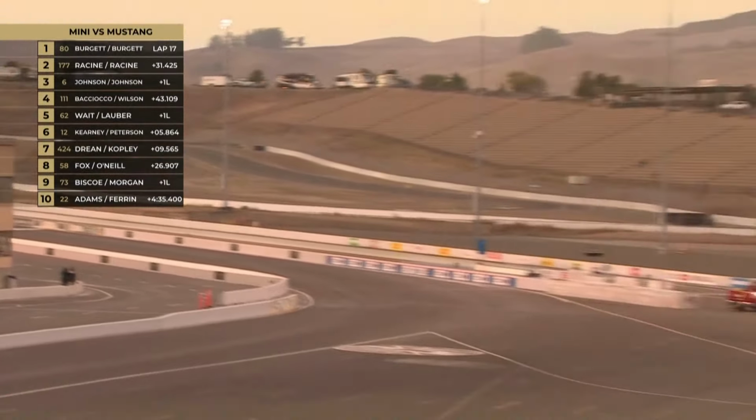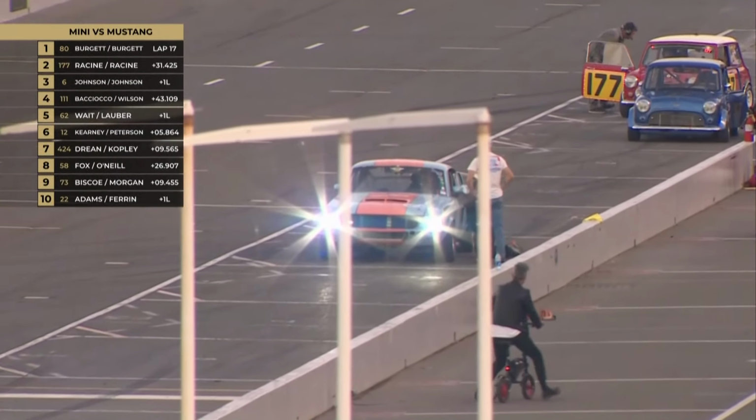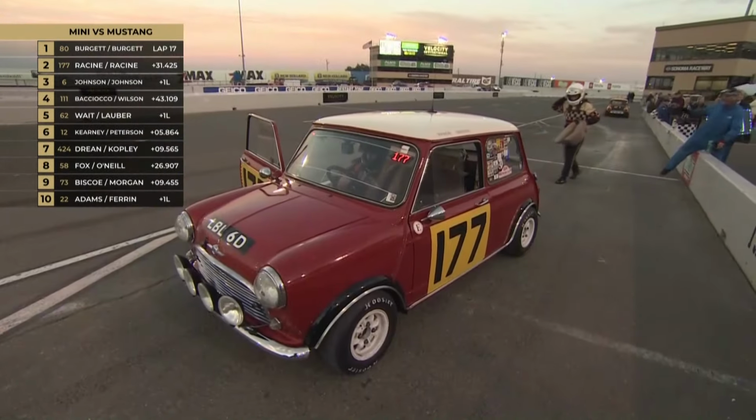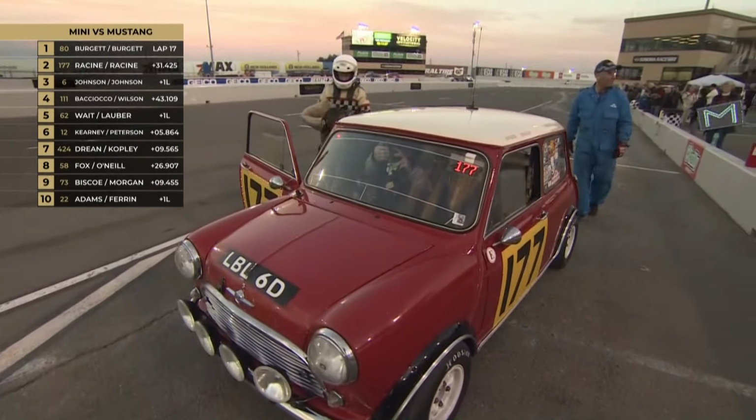We've lost Matt, I think he fell asleep. I think we lost Adam, he's fallen asleep as well. What do you think? Well, I think the amount of Minis that are dropping out... Yeah, it's not good, is it? It's not doing much to dispel the myths of British car reliability, is it?